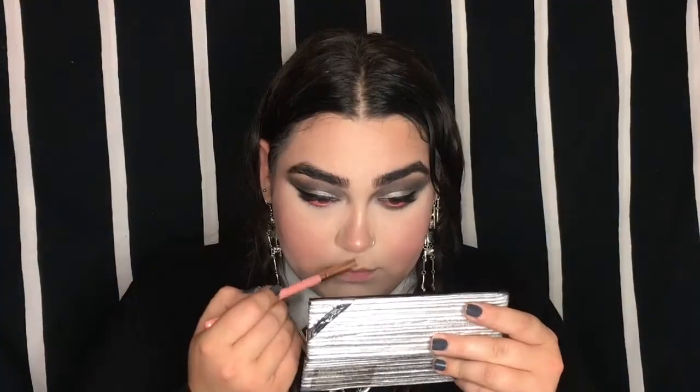So now I'm going to go in with this highlight here, and I'm just going to go down my bridge of my nose and my Cupid's bow. So I just went in with the Makeup Revolution Hydrating Fix Setting Spray.